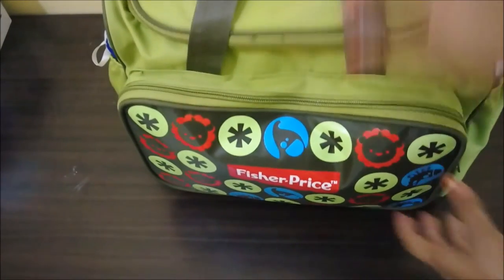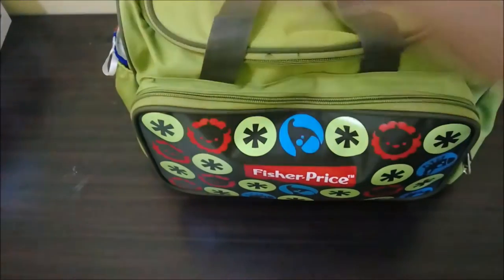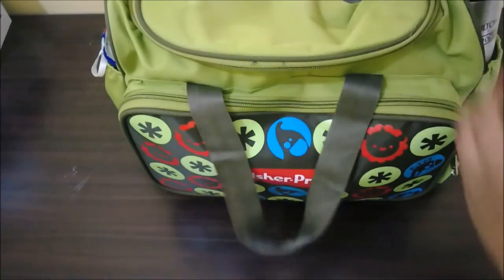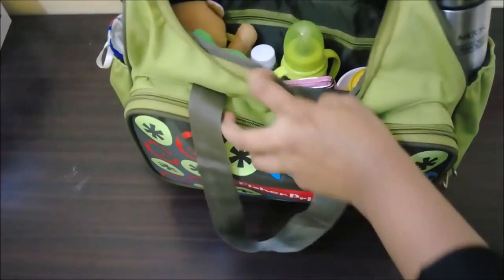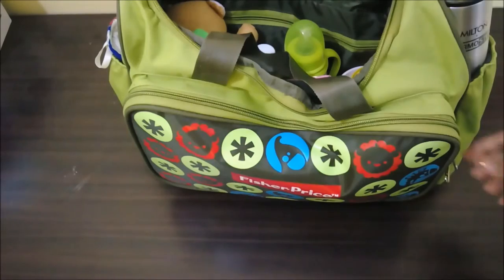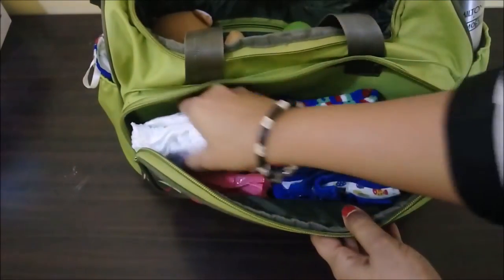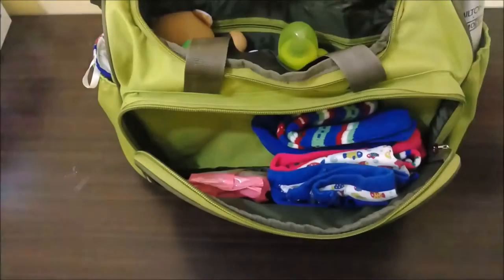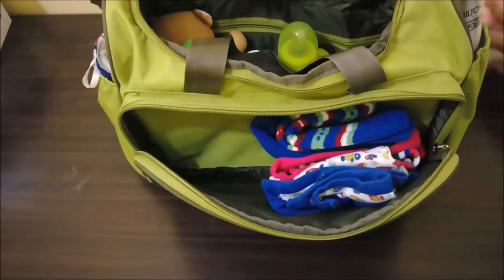So guys, this is my diaper bag. It contains lots of compartments like 1, 2, 3, 4 and another one inside, 5. So let me start with the front compartment. Here I keep some diapers, baby wipes, some extra clothes.